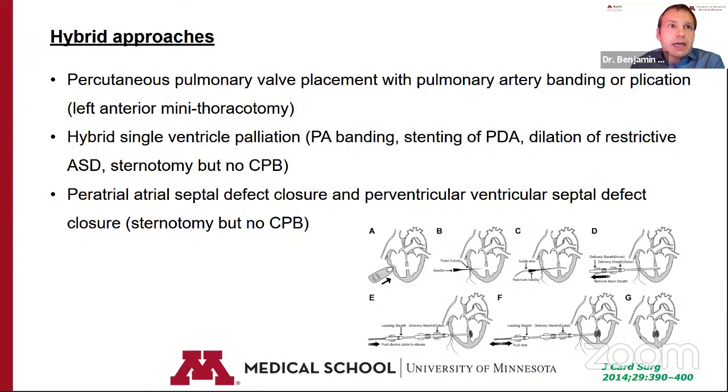And then the other two items on the list here, as mentioned previously, still require a full median sternotomy, but would not require cardiopulmonary bypass. There would be a hybrid single ventricle palliation, during which we would place a PA band, stent the PDA, and then potentially dilate a restrictive ASD. And then peratrial or atrial septal defect closures and perventricular septal defect closures.